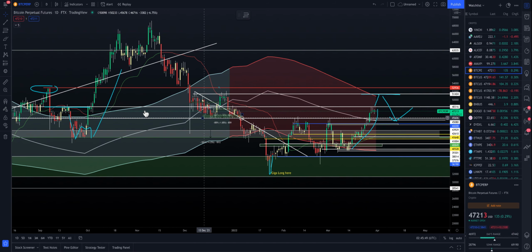And 45.5K was acting as support every single time. So as long as that level held, we were still bullish. We bounced on it once, bounced on it again, 3 times, 4 times. After the fourth tap, we had that run up from 45.5 all the way to roughly 52K, and it rejected. Price rejected trading above 51.3 here and here, as you can see. And then we broke back down, retested 45.5 again as support, bounced back to our 48.3K resistance that we're at now, right?